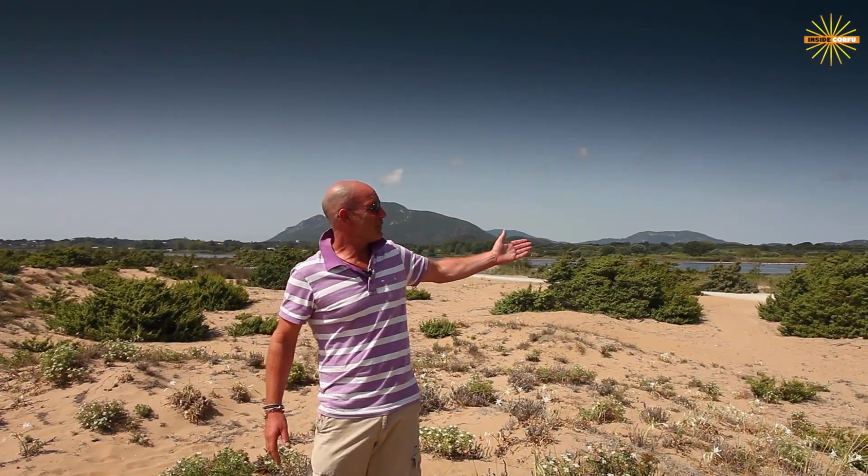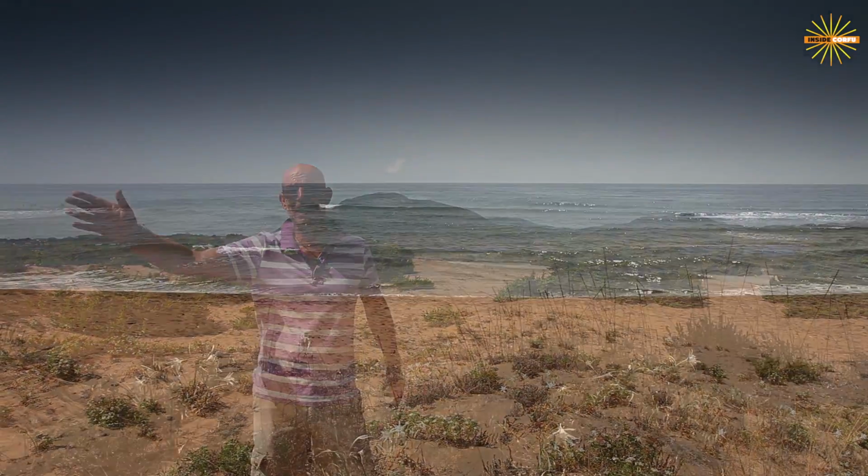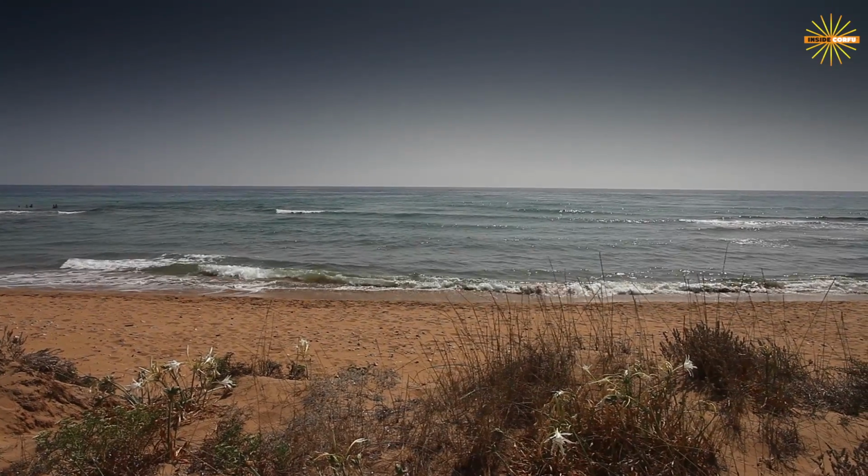On the left-hand side of me we've got Lake Corfu. On the right-hand side we've got the clear crystal blue waters of the Ionian and Halicarnassus Beach. Corfu at its beautiful best.